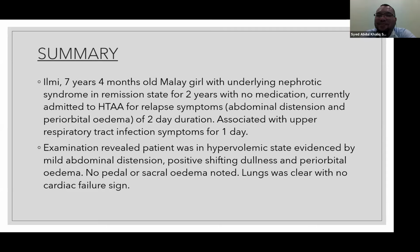Very true. This is something that you need to think about. In an edematous child, if a patient is edematous, it does not necessarily mean that they are fluid overloaded. It does not necessarily mean that they are hypervolemic. Why? Go back to the pathophysiology of nephrotic syndrome. What happens in nephrotic syndrome? If you present a case of nephrotic syndrome to me in the exam, I'll definitely ask you about the pathophysiology.